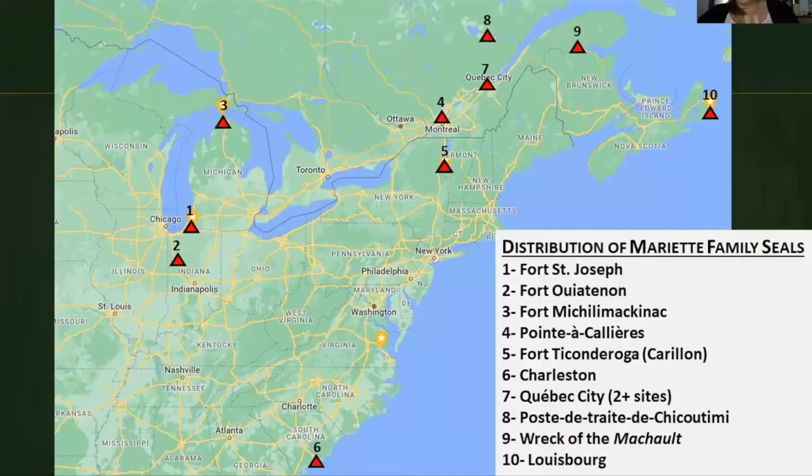So looking at where things end up, this is a distribution of all the seals of the Mariette family that I'm aware of at this time. I wanted to see how far reaching they are, because I know they show up in many, many different places. So to see it all spread out, you can see it's Charleston, South Carolina. There's one reported, which you wouldn't think of immediately. Or Louisbourg in Nova Scotia makes sense, because Louisbourg was sort of the first stop into New France. But there's some that are kind of far flung.